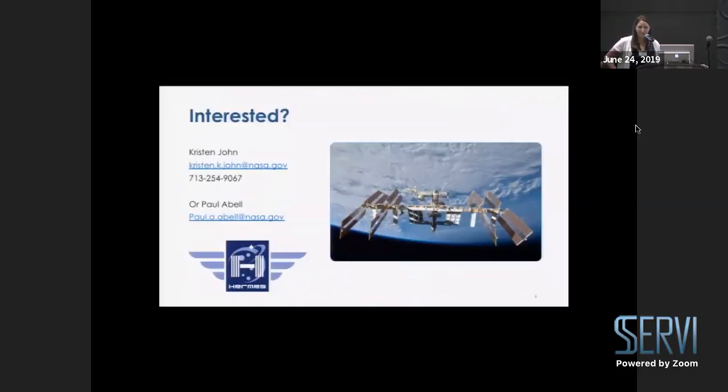So if you have an idea for something that we could study, to study asteroid regolith or granular materials on the space station, reach out to myself or Paul Abel. There are other folks here in the room. Christine Hartzell is one of the science team members for Strata and for Hermes, and a lot of folks that regularly come to SBAG have worked with this, so there are probably folks who have used this for science.